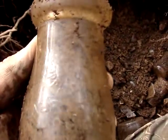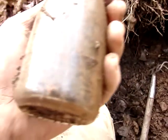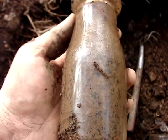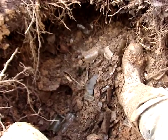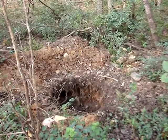Except for the little NC approved and the half pint. What a shame. I've never seen a Spencer embossed milk. I wonder if they even have any. Well, that's about it. I guess we'll get on to the next one.